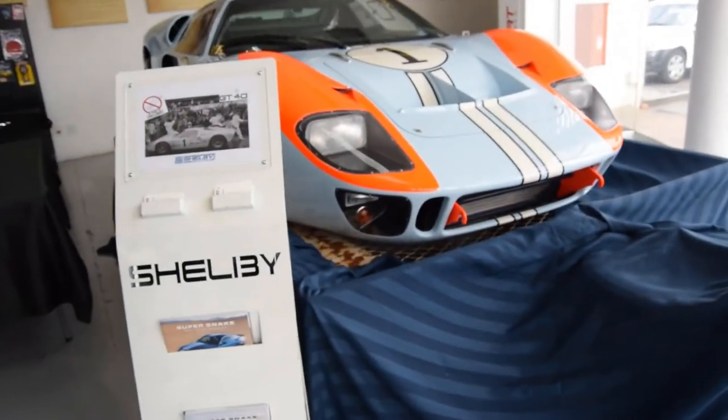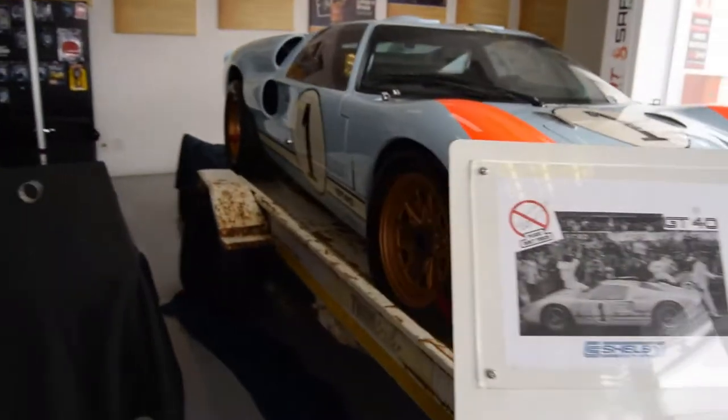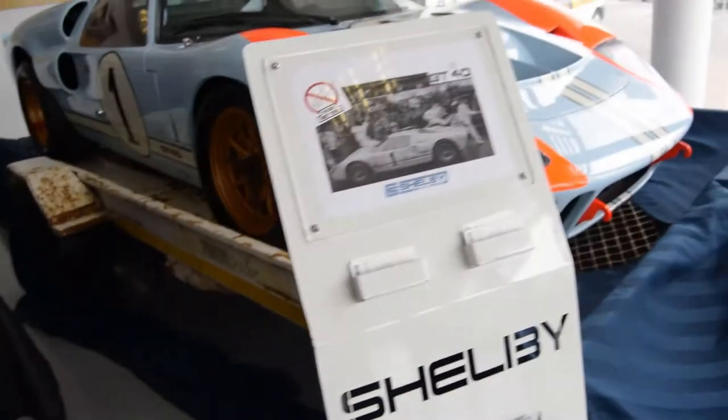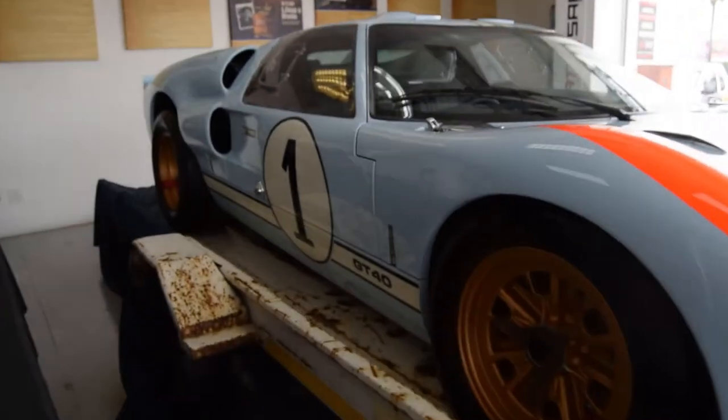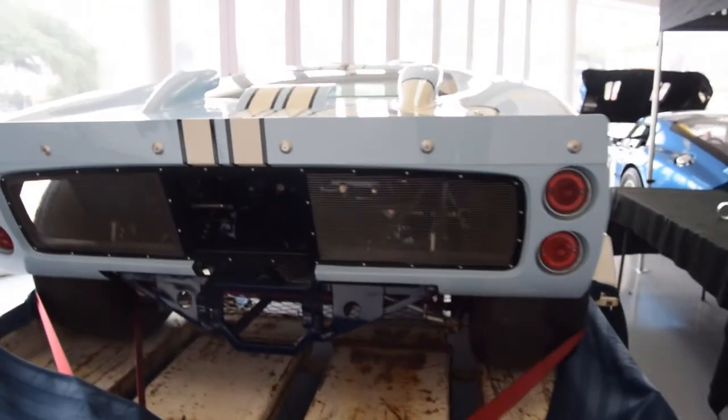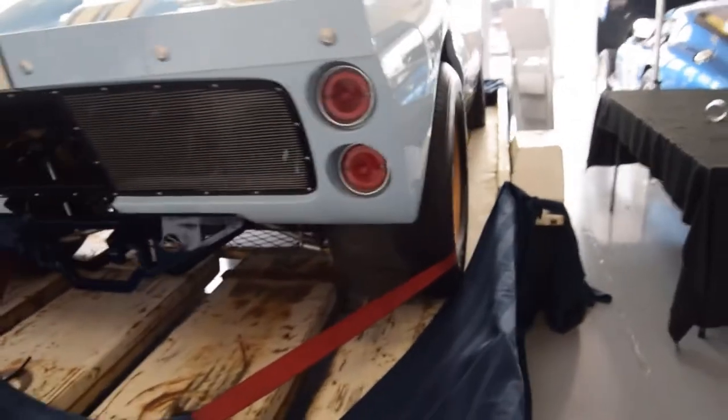It's crazy. And then we have the GT40, which is clearly marked, do not touch. This is a right-hand drive. I am not sure if this is the actual thing or a replica. Dare I say it? I'm not sure. I do not know. But it got its name from the fact that it is 40 inches above the ground. My gosh, look at that.